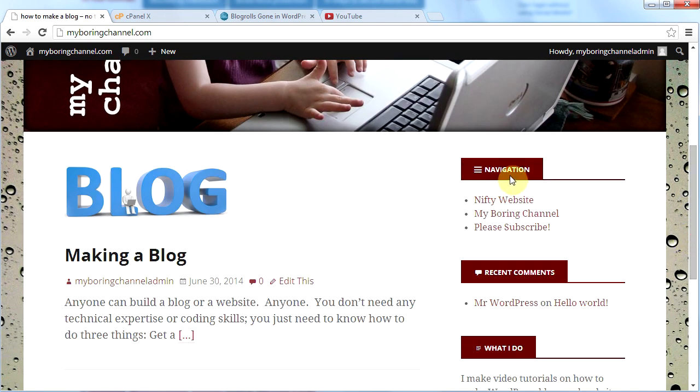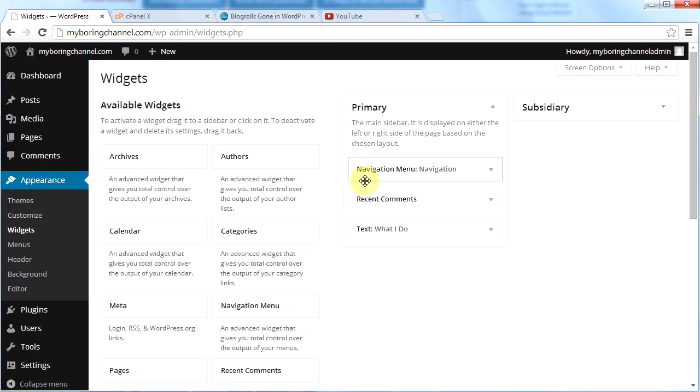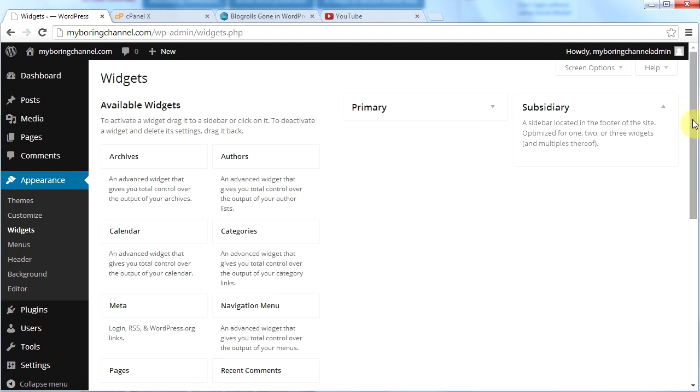Now, I don't want this to say navigation here, so I'm going to go back to widgets. I'm going to change that title in my navigation menu here to links. How about cool links? And then I'll click save. Now I'd like to add some things to the footer. For this particular theme, the footer is called subsidiary. Right now there's nothing in there.